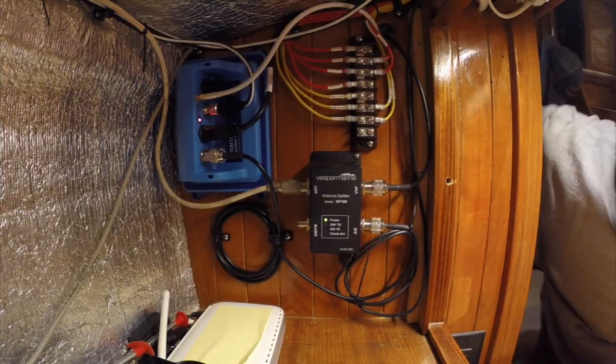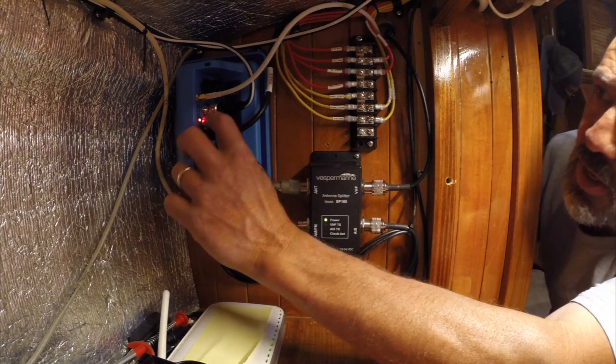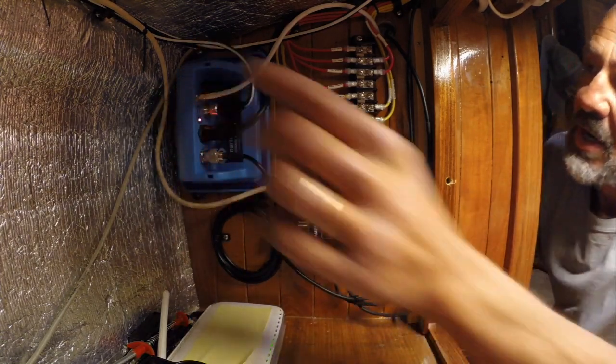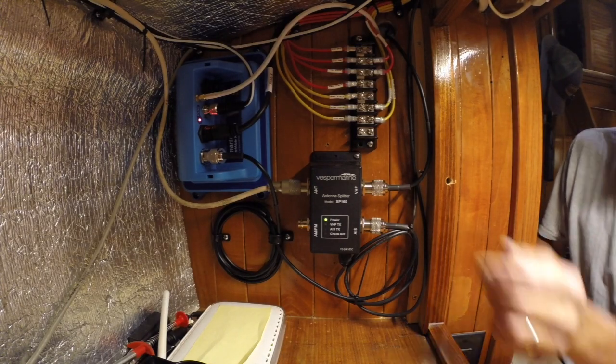So this thing goes through a startup process. There's a red status LED right here. It's trying to achieve GPS signal right now.